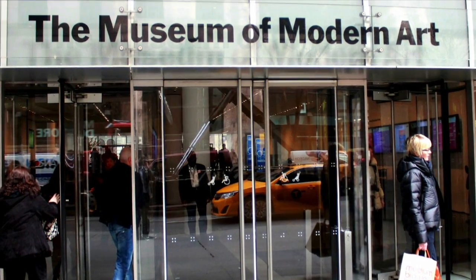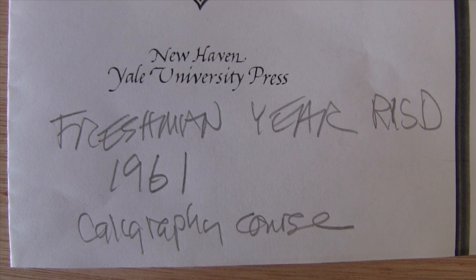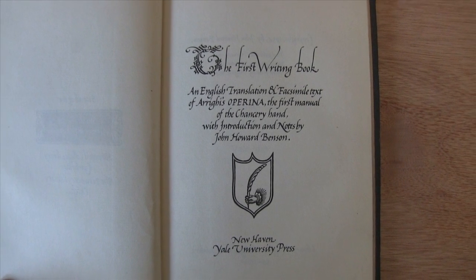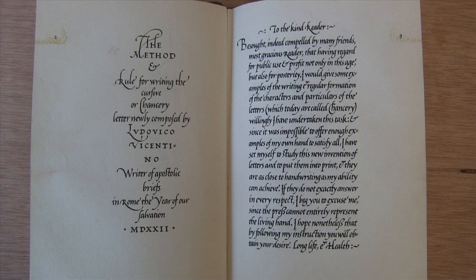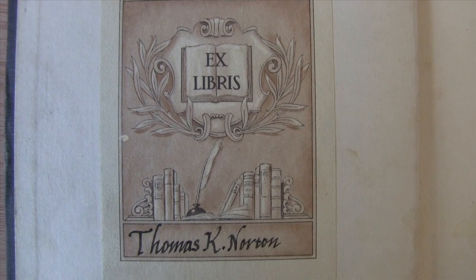In 1961, I was a freshman at the Rhode Island School of Design. One of the required courses was calligraphy. One of the textbooks we worked from was called The First Writing Book. The introduction and notes were by John Howard Benson, who also produced all the text in part of the book by writing with a calligraphy pen. I attempted to copy some of those pages, and doing so became very familiar with them.